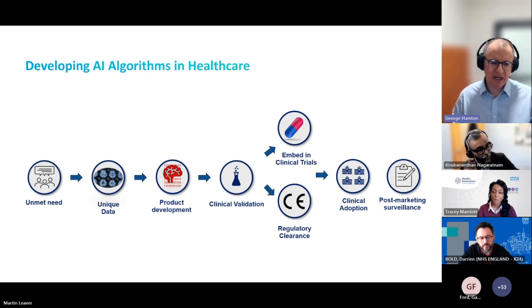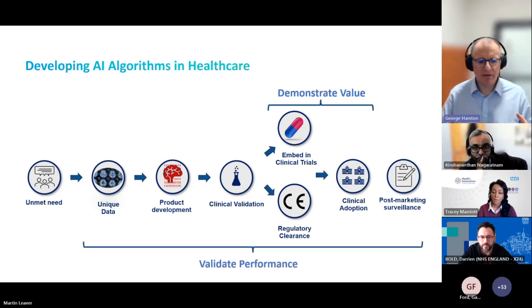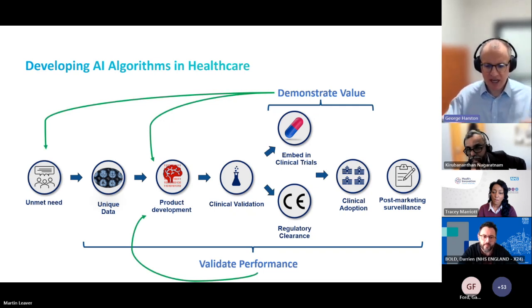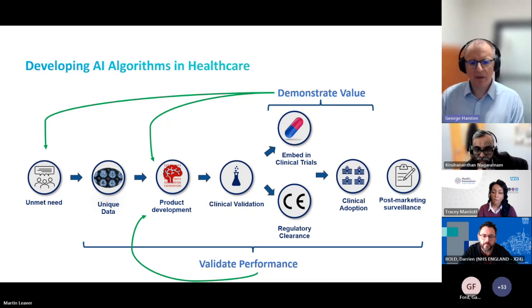once it's being used to improve patient care. And if you click a couple more clicks, we can see that the generation of evidence, the validation of performance and demonstration of value feed back. So there's a life cycle of a product, so you need to continue to innovate and develop your technology to maximize the value add to these clinical pathways. Next slide, please.